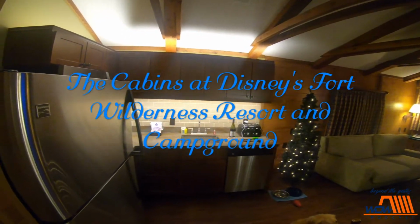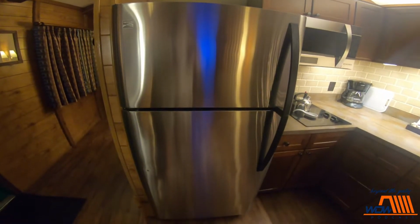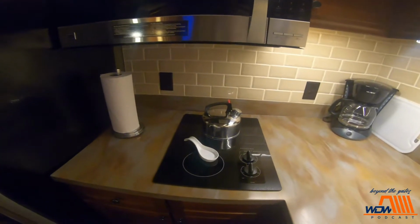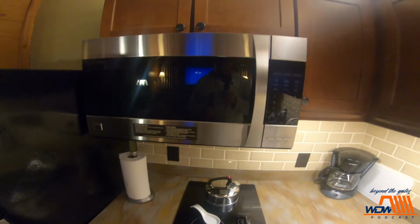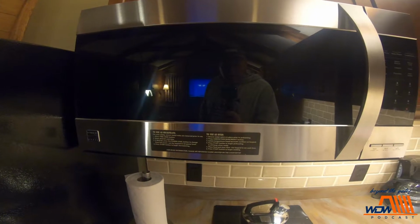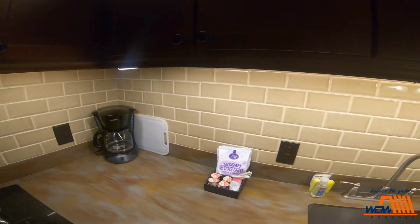So as you enter, we have the kitchen over here. A full-size refrigerator. You step over here, we have a little stove top. Now this microwave right here acts as a microwave and an oven. There's some instructions here on how to use the convection. A coffee pot. There's our coffee.